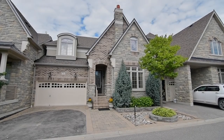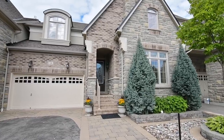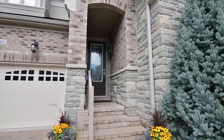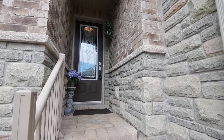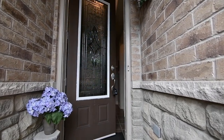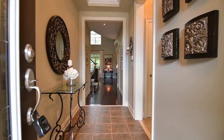Welcome to 14 Illingworth Lane, an exceptional freehold executive townhome situated in the Central West community of Ajax. This three-bedroom brick and stone home has extensive landscaping and stonework front and back and showcases over $200,000 in upgrades and improvements inside and out.